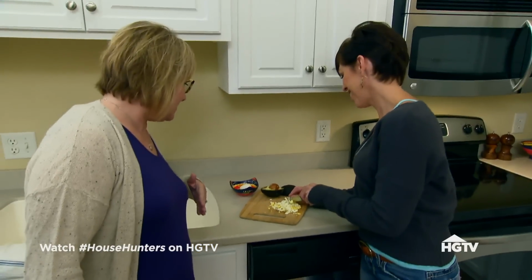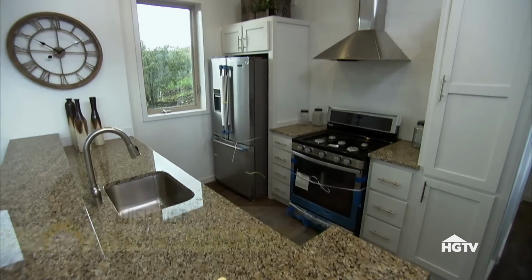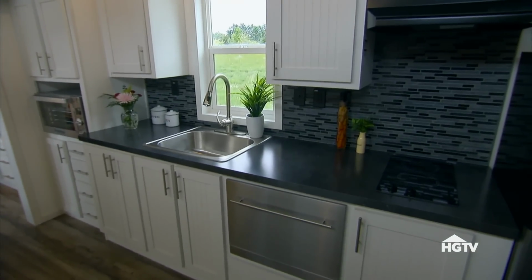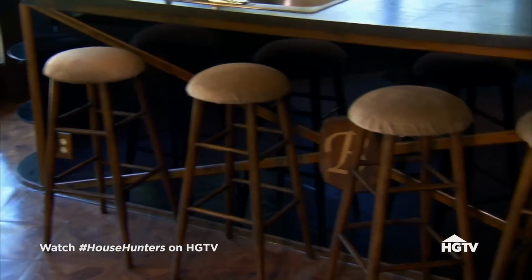What are you going to do with this? I'm making healthy food. It doesn't smell good. That's what I'm saying. I want a big, spacious, functioning kitchen. I cook a lot. I think food prep and cooking is really important to eating healthy. I also need a bar to sit at. It feels nice to have everybody around the same space.